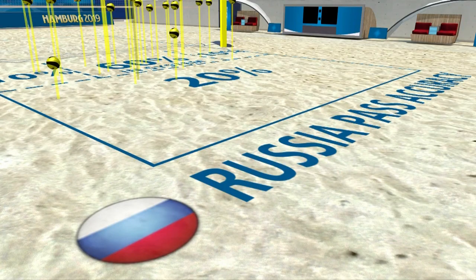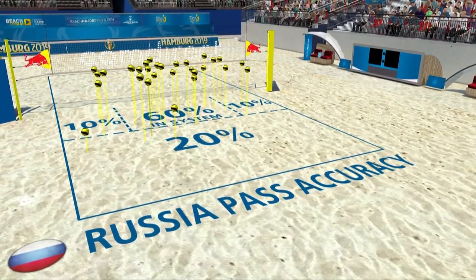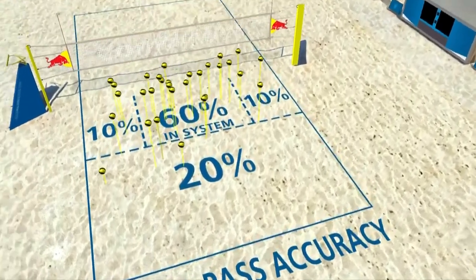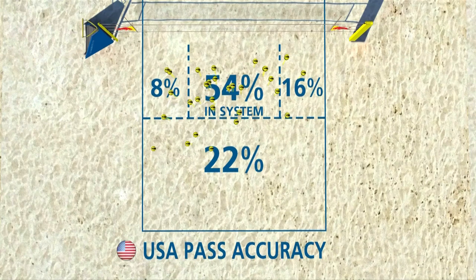Well, dare I say it, Dane, but the Russians now look the more fatigued of the four players out on court, breathing heavily there in the dugout, and Stoyanovskiy looking tired. Yeah, you know, it's been a long tournament, a long match there. The Russian pass accuracy, they're 60% in system, so they've been running a strong offense. The United States, 54% in system.